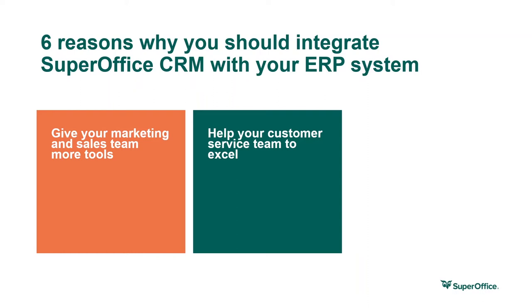And once again, if a customer has to repeat his or her problem to more than one person simply because they don't have the right information, then you're not creating a good customer experience. And eventually, you may end up with a whole lot of dissatisfied customers.